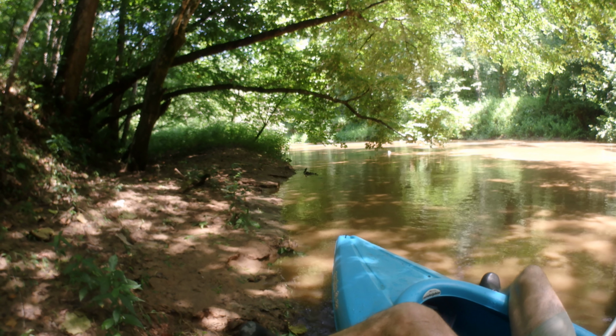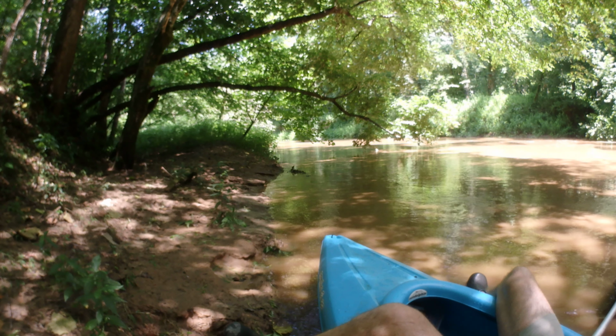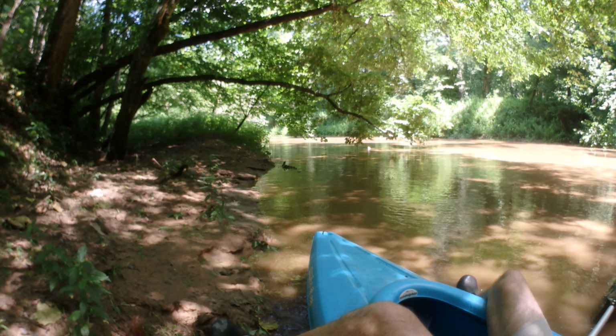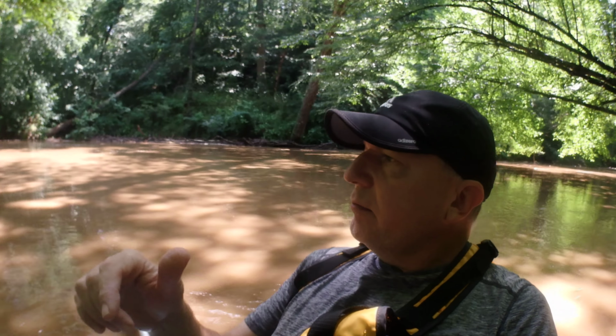There's a little sandbank halfway up, and it's always nice to kind of hang out there, but I'm pretty sure it's not there today because of the high water. But other than that, it's a great float. I don't know how many miles it is, 10 miles, 12 miles total, but there's a lot of history here.